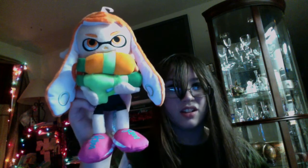Next is these two Splatoon plushes. Inkling Girl and Inkling Boy.